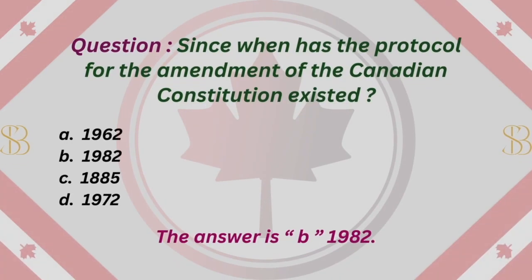Question: Since when has the protocol for the amendment of the Canadian Constitution existed? A. 1962. B. 1982. C. 1885. D. 1972. The answer is B. 1982.